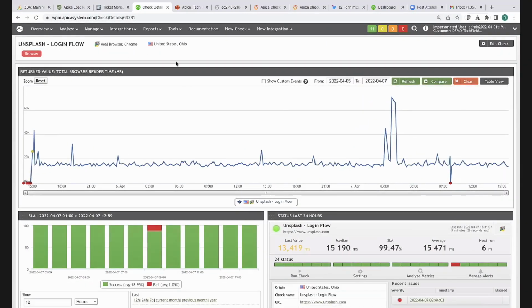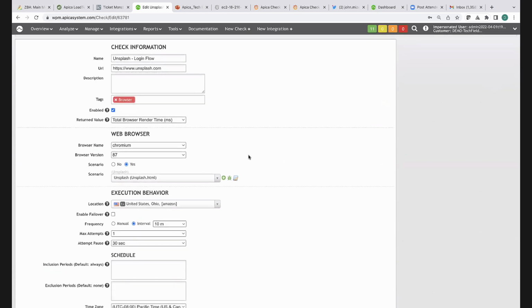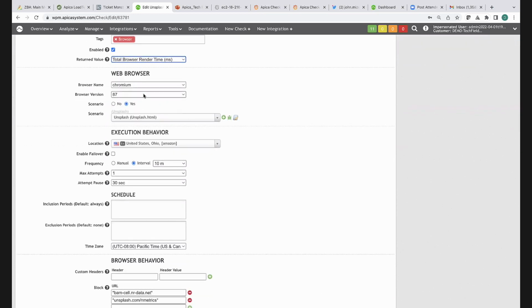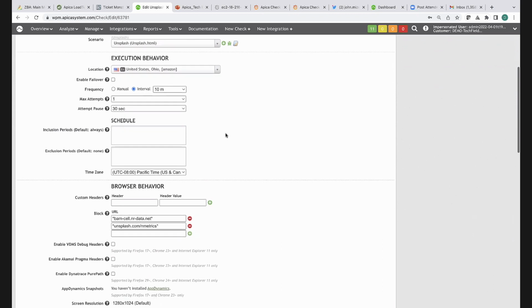So in this case, we have a real browser running from Ohio. I can go into the check settings, and we haven't covered this much, so I'll go through this as well. So per check, you have several different settings you can set. In this case, for a browser, we can set which value you want to return. By default, we return a total browser render time, but you can set it to something else as well, DOM complete, for example. You can choose the version of the browser you're running it from, which location, the interval.